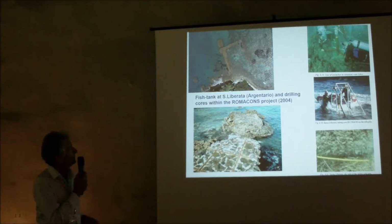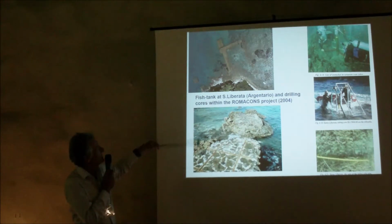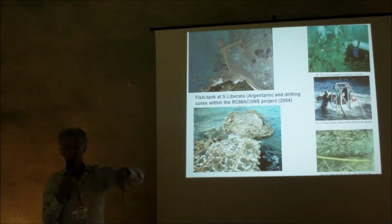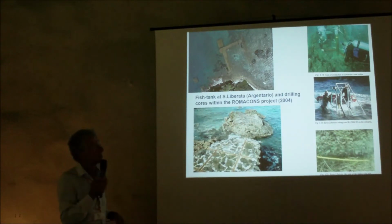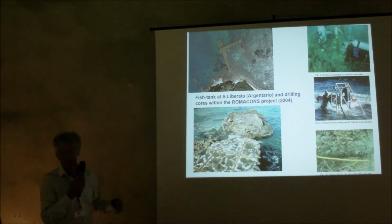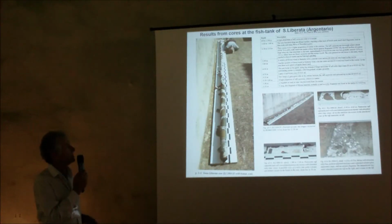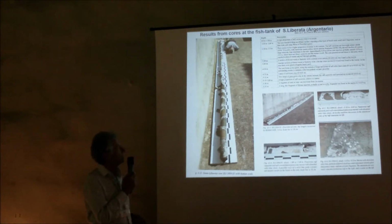And of course also Santa Liberata was just mentioned. You mentioned you have an aerial view of these fishing ponds. I mention this because this is the only fishing pond which was cored, drilled during this Romacons project. All the rest were moles and breakwaters. So it was in 2004. And let's go on. They derived cores from these walls with all the characteristics of the material which are listed.